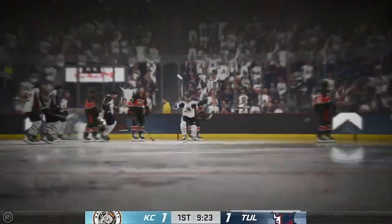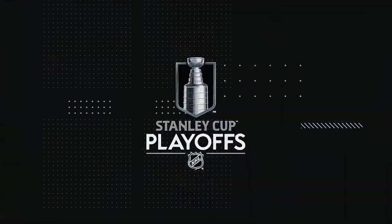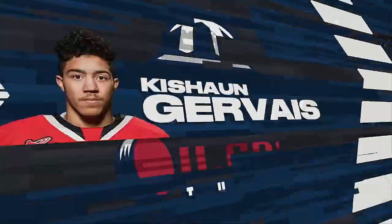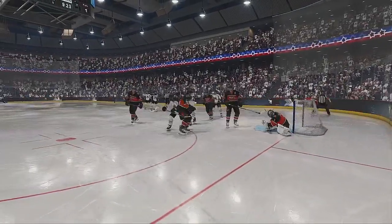Score! So they convert on the power play. Well, they drew the penalty because they were competing and they were urgent on the puck, James, and then the same approach came on the power play where they knew how to hound it and retrieve it, and guess what? They're rewarded for their efforts.